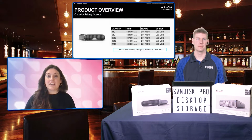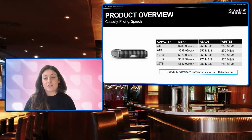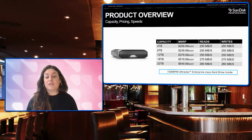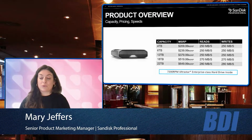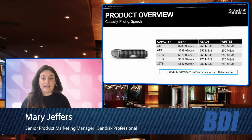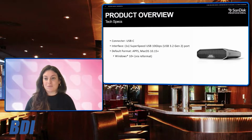So you can see we came in with a standard set of capacities, and the most notable here is that it does come in a 22 terabyte capacity. This is our first time that we are offering a desktop hard drive that has 22 terabytes under the SanDisk Professional brand. And you can see we got some comparable speeds to the previous version. You will see that they are a little bit improved because the USB port on the back is USB-C 3.2 Gen 2, so it's actually SuperSpeed 10 gigabits per second.